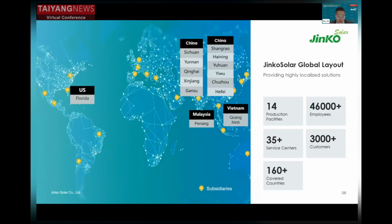This is our global base map. There are 14 production facilities of Jinko in the world now, over 35 service centers, and our sales and service network can cover more than 160 countries. Based on our global network, we have the ability to provide highly localized solutions in the world.